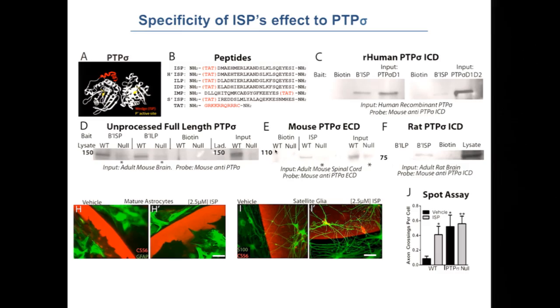Now, I want to just use this. I'm not going to go into detail. This shows the specificity of binding of the peptide for the sigma receptor up here. I won't go into great detail on all the biochemistry, but I do want to point out that cells that lack the sigma receptor, right?